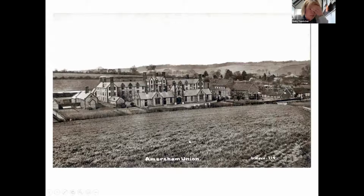Now, I've studied these pictures a few times, and I might be wrong. I'd be interested if you could tell me, because I haven't looked at plans, but I think that was the infirmary at the end, the far end there. But I'd be interested to know if that was correct.